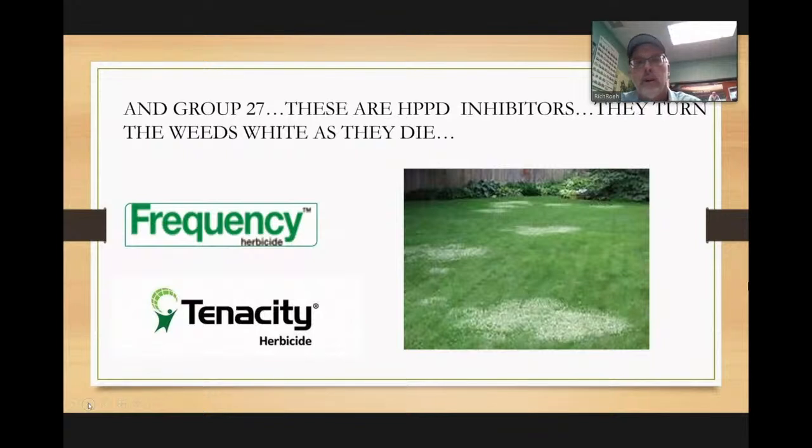Group 27. This one is real unique. These are the HPPD inhibitors. This is the material that has the propensity to turn the weeds white, and that picture is one of the best ones that I've seen of how this stuff works. That is what a tenacity looks like on a lawn about 2 weeks after you spray it.